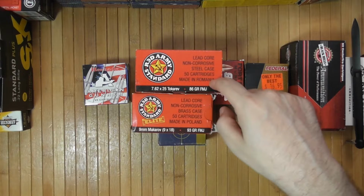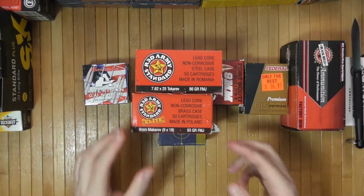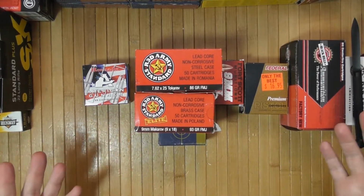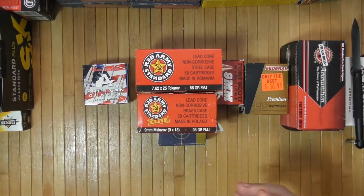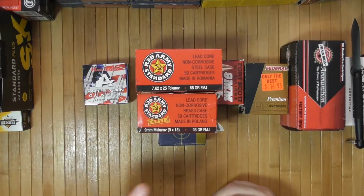Tokarev is a Tulsky Tokarev, meaning Tokarev pistol made in Tula. That's what TT stands for. And Makarov is the Pistolet Makarova. Makarov is the inventor, well, honestly, the person that re-engineered the Walther PP and made it a lot simpler and a lot cheaper to produce.